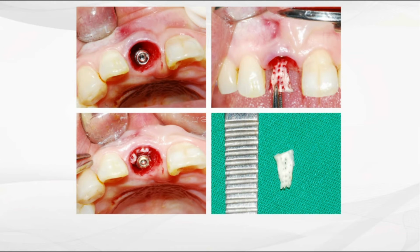Let's go over this again. Place the dentin block, moving it in and out of the socket several times for the purpose of soaking it with the patient's own blood, and then the block becomes flexible, so it's very easy to fit into the socket. This excellent wettability also serves as an additional function to fix the root block, which enhances the bone regeneration capacity.